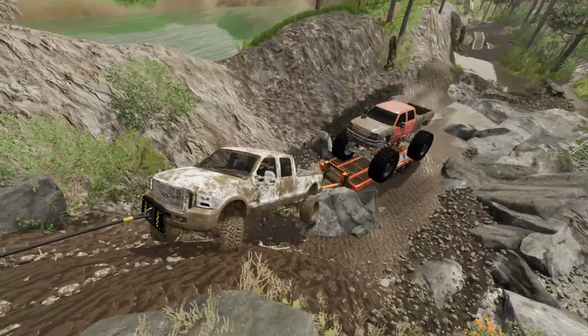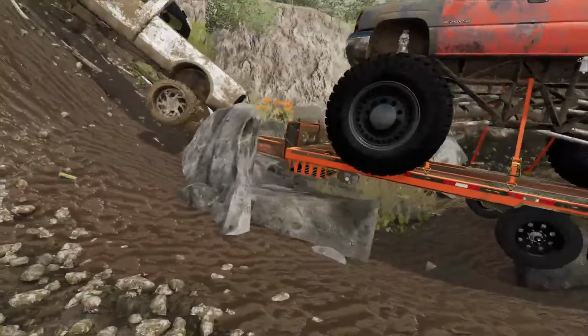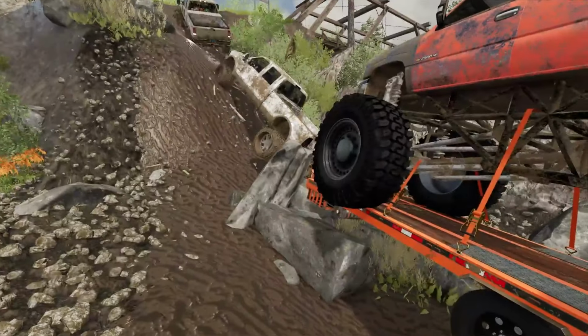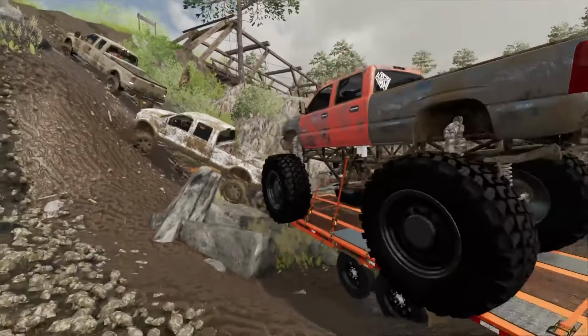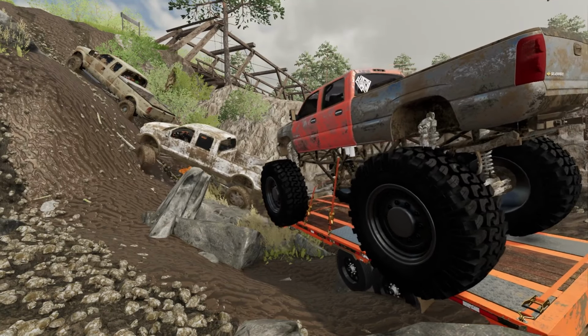Okay, you want me to back up, Nate? The trailer's completely stuck on this rock. Okay, yeah, I see that. Completely flung my trailer into the rock. Okay, okay, there, we'll run now. Yeah, go around. Ready? Yeah. Okay, here we go. Here we go.